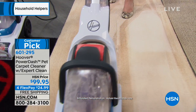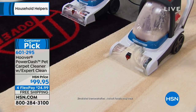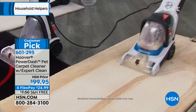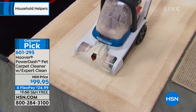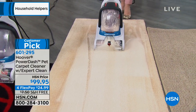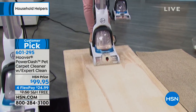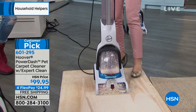Think about pet messes as well. Maybe you look around your home right now and there's that one stain that you never got to that you would love to deep clean. This is it. So we can really get our homes looking fantastic before the holiday season comes and give new life to those rugs and runners and carpets all over the house. I mean, this is definitely a great way to go. And look how quick and easy it is. And because it weighs 12 pounds, it's easy to get out, it's easy to clean.